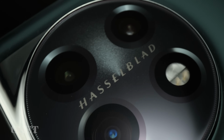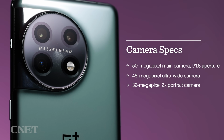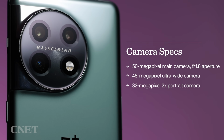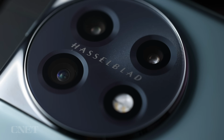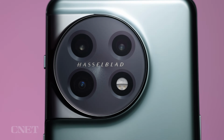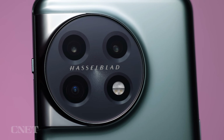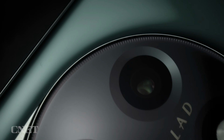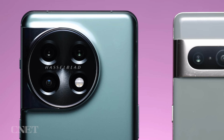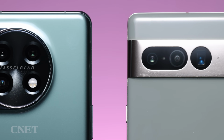There are 3 main cameras on the back of the OnePlus 11. There's a 50MP main camera, a 48MP ultra-wide, and a 32MP portrait camera with a 2x optical zoom. It's a fairly predictable triple camera setup, but I'll be honest, that portrait camera with its 2x zoom does disappoint me. At 2x, that zoom is a step down from the 3.3x zoom we had on the OnePlus 10 Pro, and it's a huge step down from the 5x optical zoom you can get on the Pixel 7 Pro.